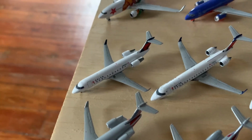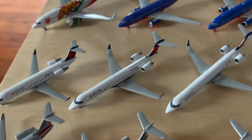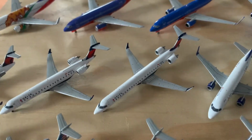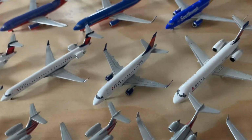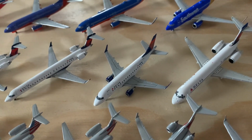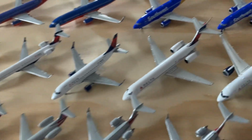Moving on to Delta, right here we have a Delta Connection CRJ 200, a Delta Connection CRJ 700, a Delta Connection CRJ 900, a Delta Connection Embraer 170. Still waiting for that Embraer 175 release. It's been, I don't even know. We really need that from Gemini Jets.